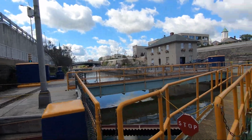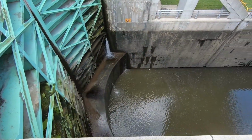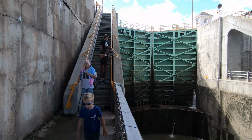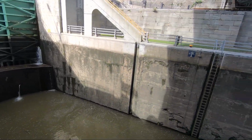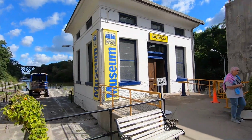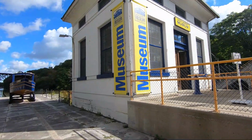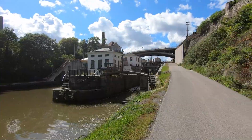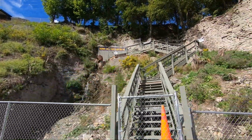Here's the upper chamber, and then here's the middle chamber. So you can see how big this gate is. Hopefully that gives you a little perspective on how big that gate is. There's a little museum here in between the locks that I would highly recommend you go in and check out. It gives you a lot more information as well as the size of the locks. Here's a view from the lower end, and that's where you do the Lockport Cave and Underground boat ride.